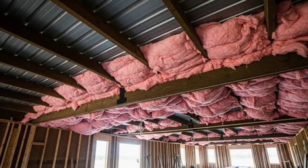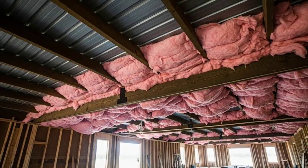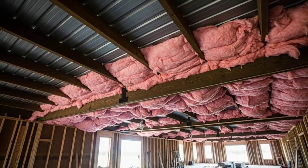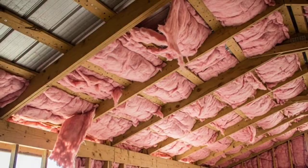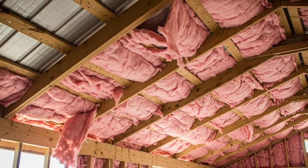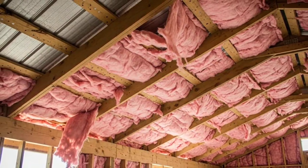Here's the mistake people make. They add more insulation thinking it'll solve the noise problem, but they use the wrong type. Fiberglass batt insulation between roof purlins does almost nothing for sound. It's too light and doesn't create enough mass to block vibration.